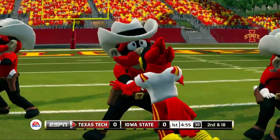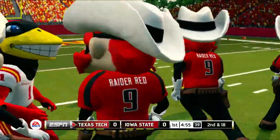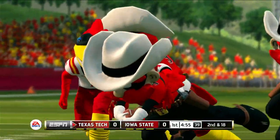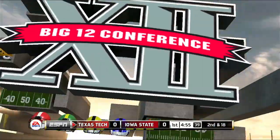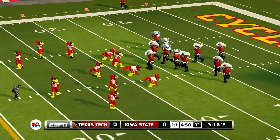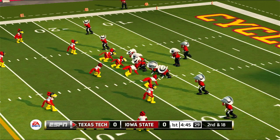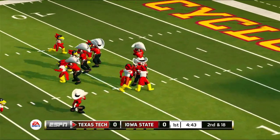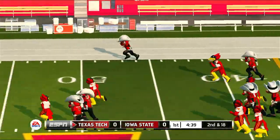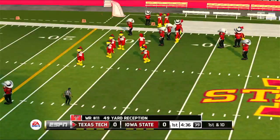Boy, this pass rush is sometimes scary. They're really getting after the quarterback now. It's second down and a long way to go. Ball on the 17-yard line. Quick throw out to the receiver. He gets hit out of bounds around the 33-yard line.